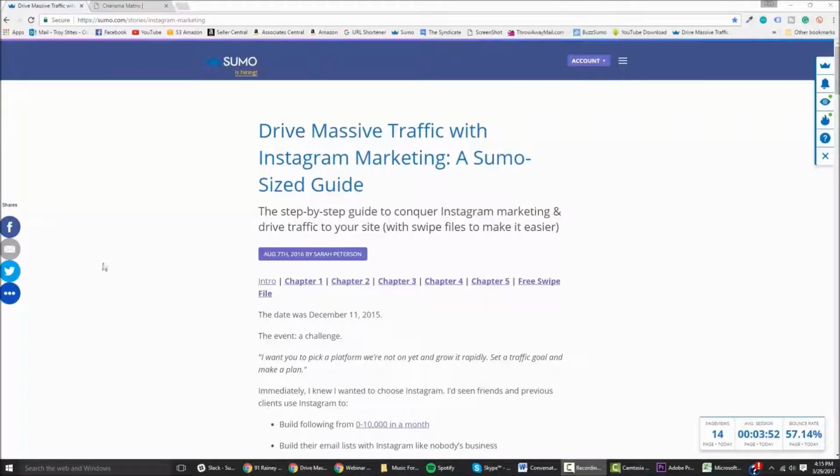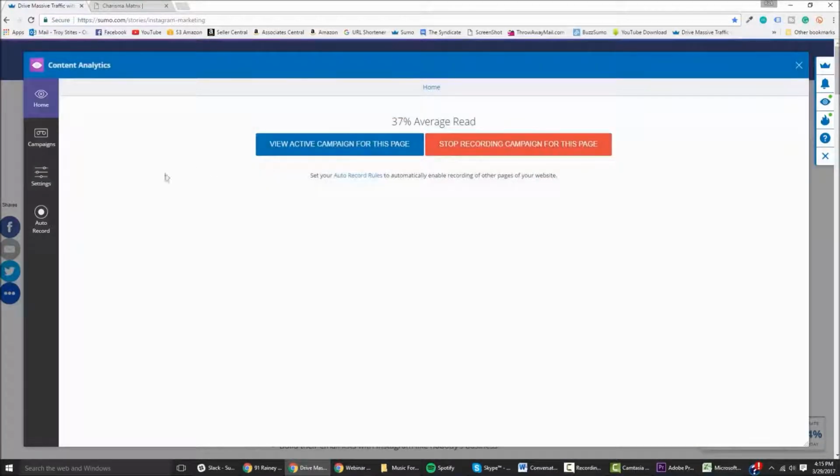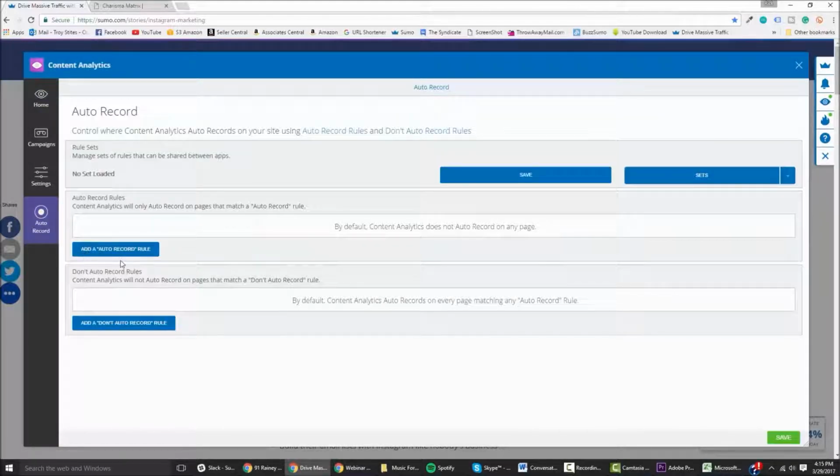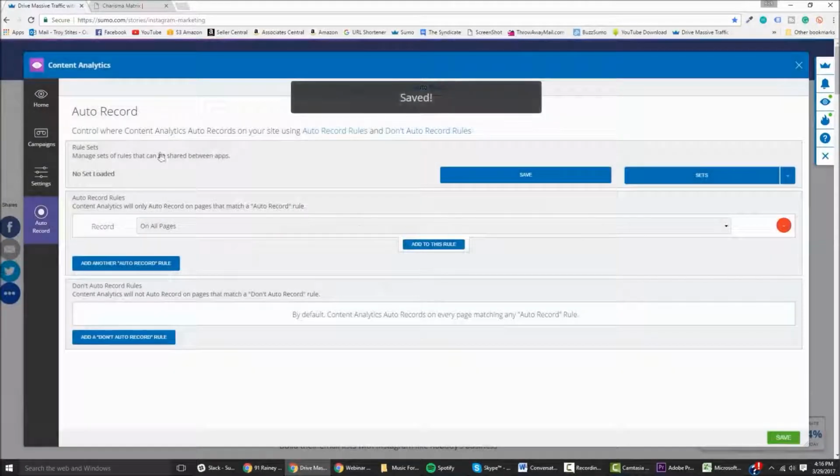So as we did with the other one, the first thing you want to do is turn the tool on so it can start capturing data. So the dock on the right, touch the crown, Content Analytics. Down here, the auto record button. You're going to hit the button Add an auto record rule, and it's going to default to record on all pages, exactly what you want. Click Save, and you're off to the races.